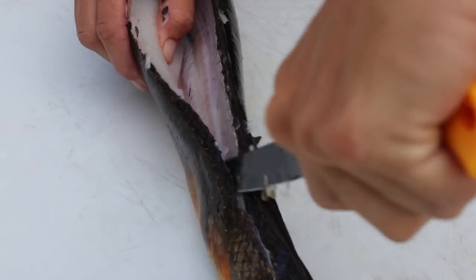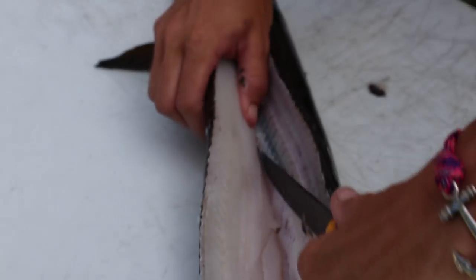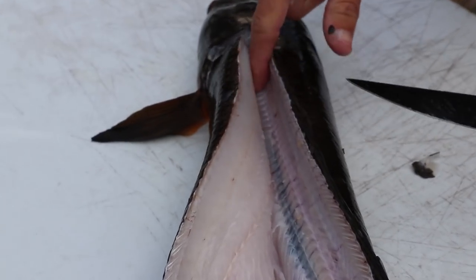There's a lot of tiny bones towards the tail end, so you want to kind of keep those on the fish. So you can see I just separated that. And then, there we go. And then right up here by the head, they do have rib cage bones.